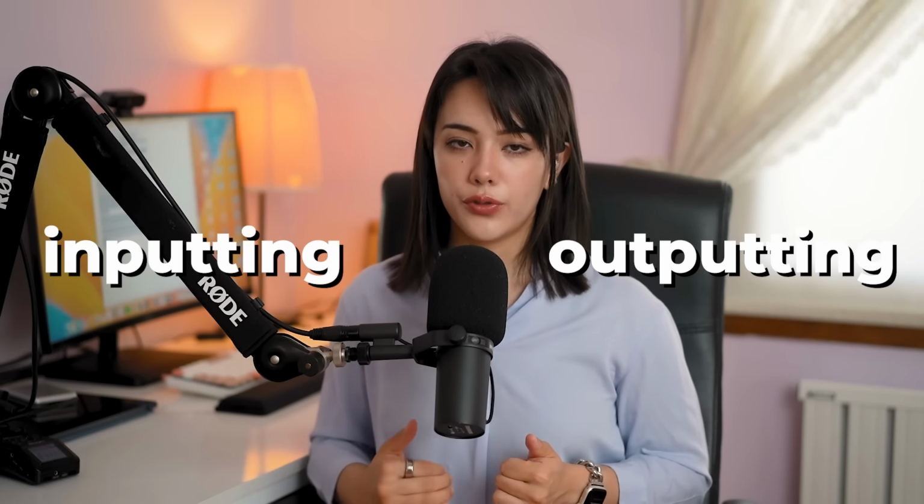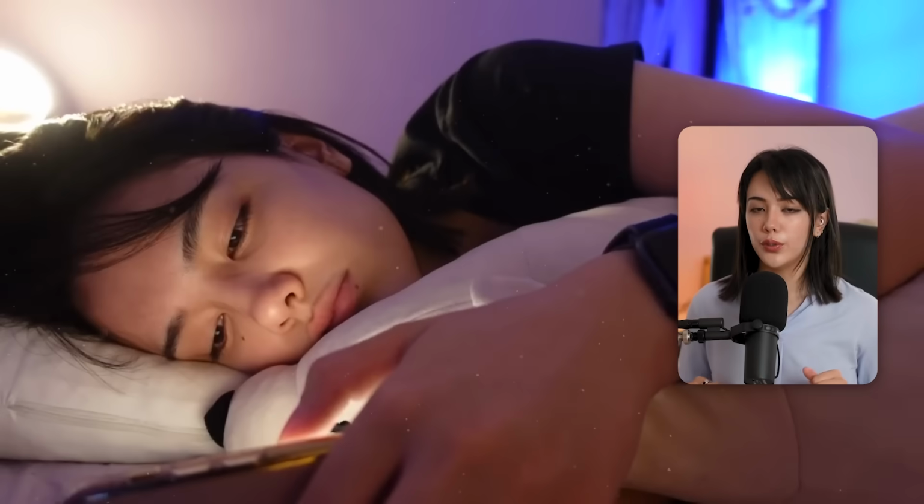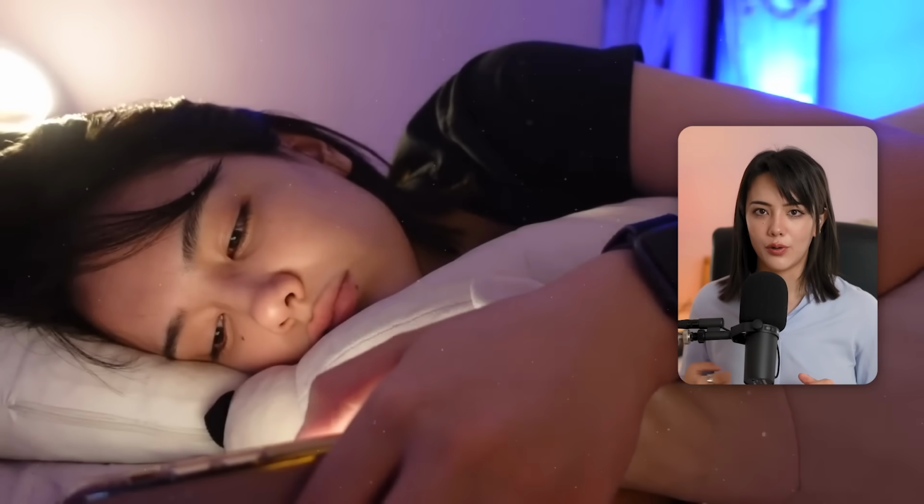Learning is all about inputting and outputting. By doing both, you'll be able to remember more and more with each passing day. Don't waste your commute time on mindless activities like scrolling when you can use it to benefit yourself and learn a new language. With a little bit of effort and dedication, you can turn your daily commute into a valuable learning opportunity that will help you achieve fluency in your target language.